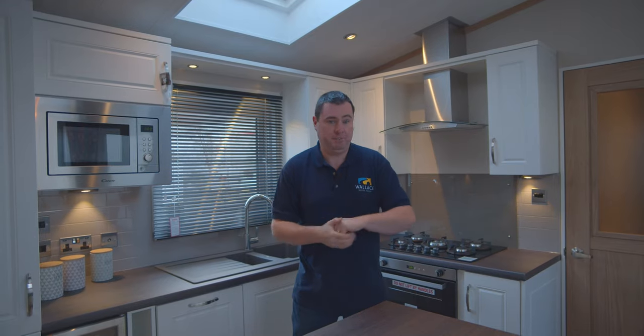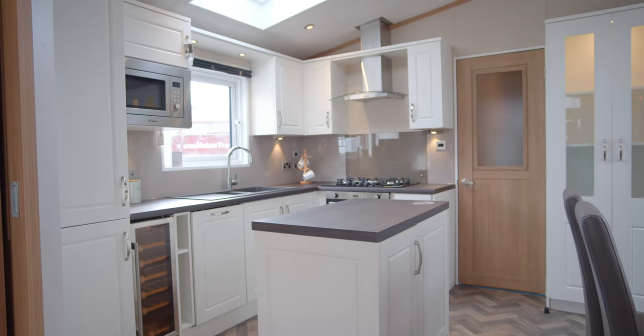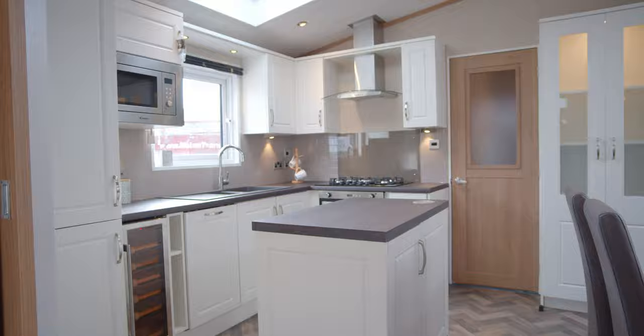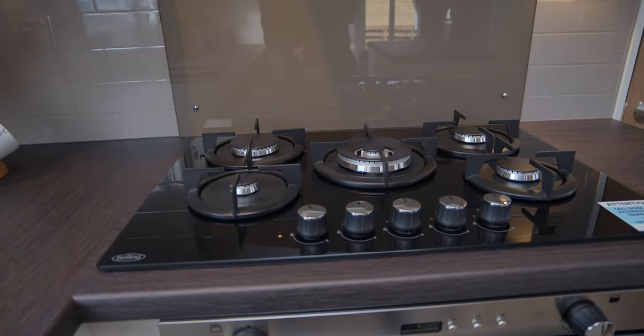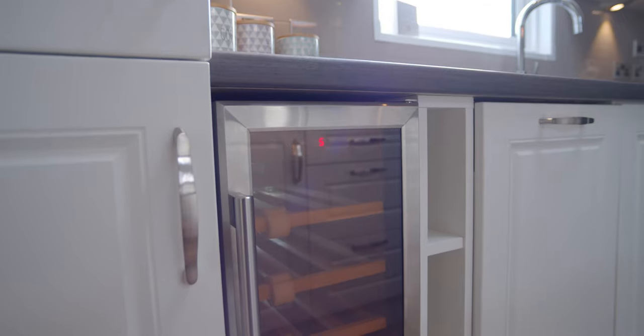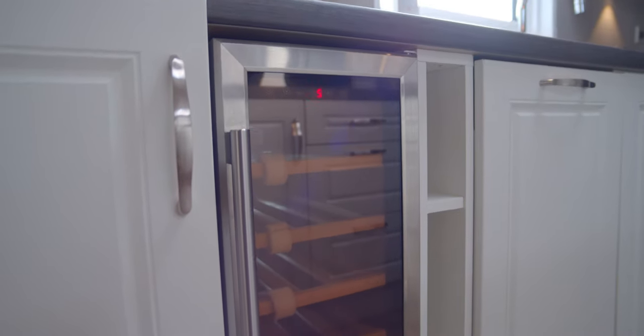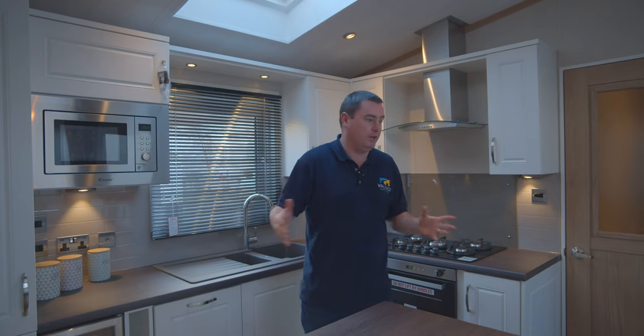So here we are in the kitchen. We've got loads of space in here. We've got seating for six. We've got room for our island here. Loads of worktop space. A very generous cooker. Five ring gas hob here with oven and grill below. We've got our fridge and our freezer, microwave, dishwasher, wine cooler, it's all here. We have all this without losing our floor space in here. We've got loads of it.